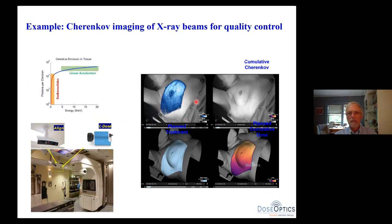This is an example, and again, for some reason these videos are not running, but take my word that this is actually a video using Cherenkov light for the purposes of treatment delivery in radiotherapy. So Cherenkov light is light that's given off when high energy charged particles, but here we're talking mainly electrons, pass through a dielectric medium so that the velocity of the charged particles exceeds the velocity of light in the medium, and you get Cherenkov emitted.